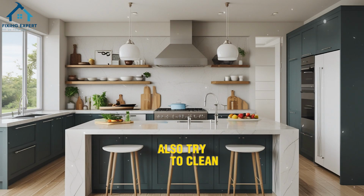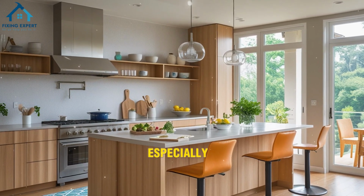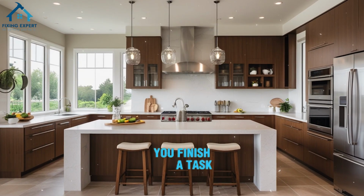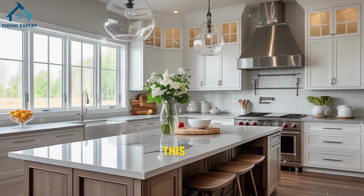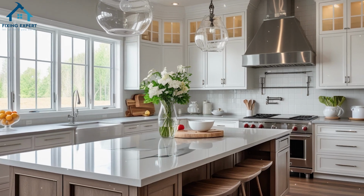Also, try to clean as you go. It's easy for messes to pile up, especially when you're cooking. Wiping down the island every time you finish a task will keep things looking neat and prevent dirt from building up. This simple habit can save you time and energy when cleaning up after a meal.